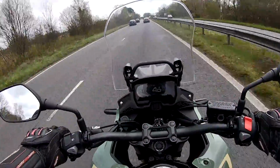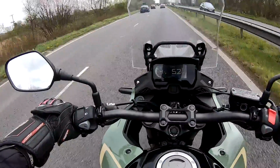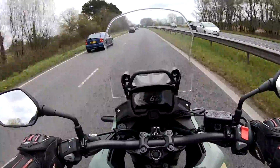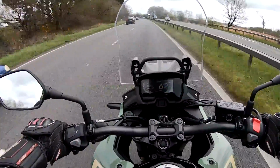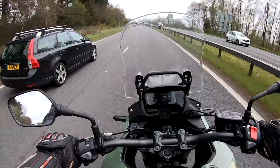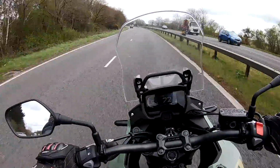Right, so just onto a dual carriageway now, just to show you how the 500X handles higher speed. So fifth gear, just winding it open, very keen, very easily up to 70. Top speed on this is around about 110, I would estimate.